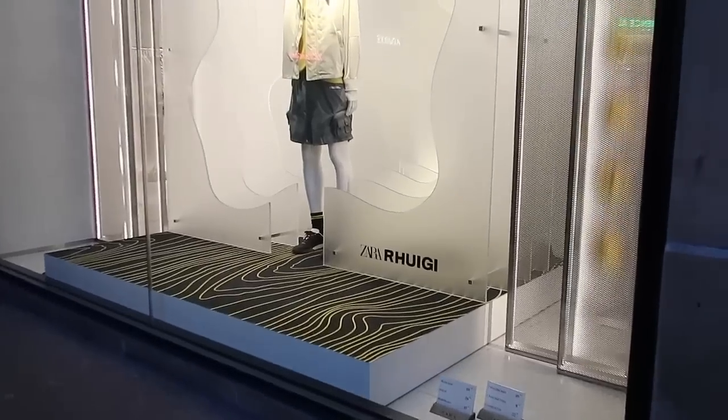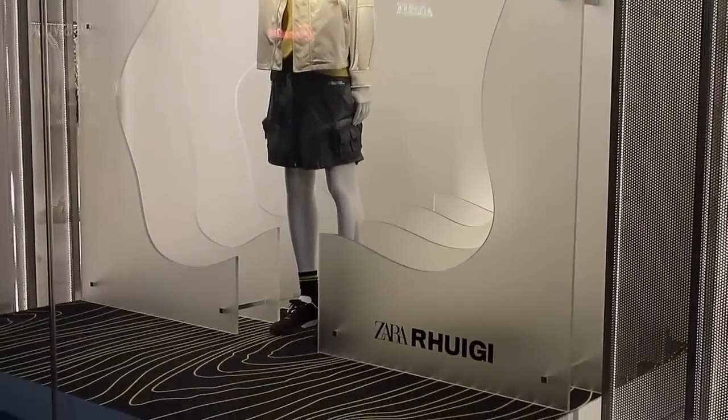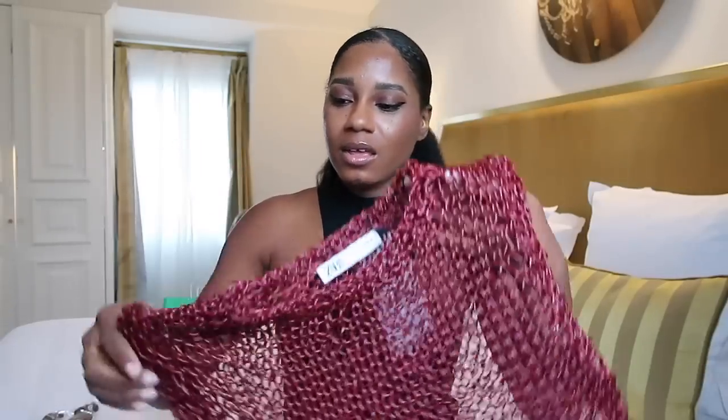Let's get through the rest of what I bought, then I'm going to tell you where to shop, where to eat, and where to stay. Okay, of course I had to stop in Zara. I went in almost every day. It's kind of rammed in there, but they had some really good pieces, and I ended up buying this netted burgundy top. I think it's so cute. I love it.